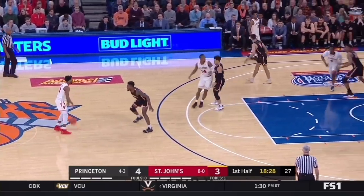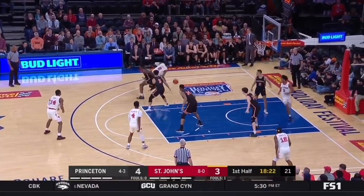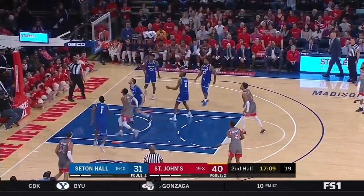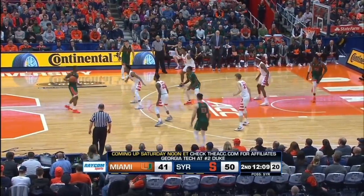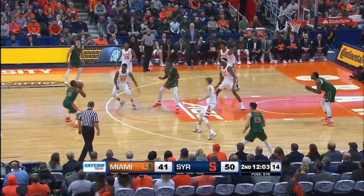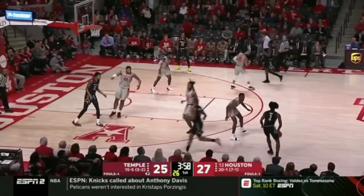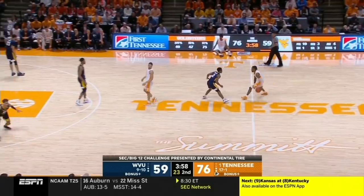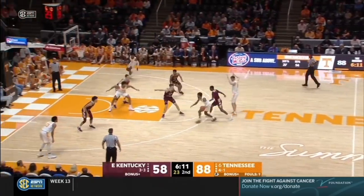Shamorie Ponds for St. John's is a high-level ball handler and finisher. The Syracuse zone can extend out to shooters thanks to Paschal Chukwu's rim protection in the middle. Temple's Quinton Rose is hard to stay in front of. The first part of Tennessee's early offense is Jordan Bone probing to the hoop until someone stops him.